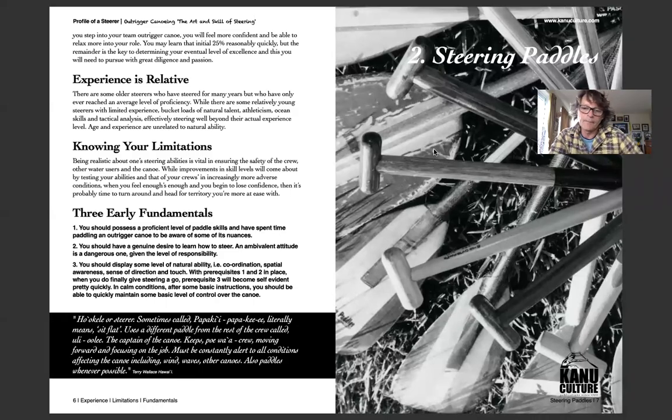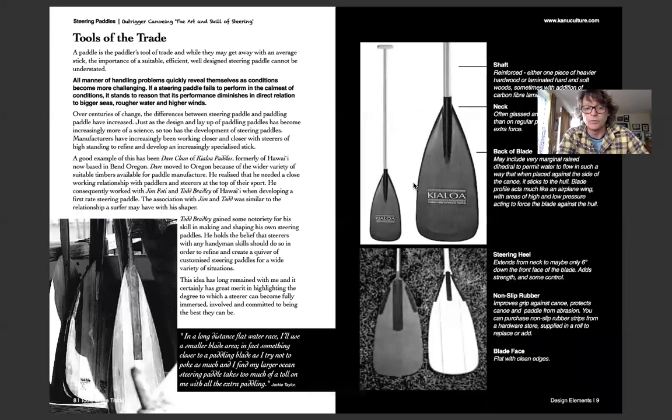Steering paddles. Well, if ever there was a seat in the canoe where you needed more than one paddle, this is it. If you have one steering paddle only, then I'm assuming you only steer one design of canoe, that you paddle in only one type of water condition, and you only do one type of racing. So the message here really is that this is a seat where you're going to want to have a quiver of paddles for a variety of reasons, for a variety of conditions, for a variety of canoes even.